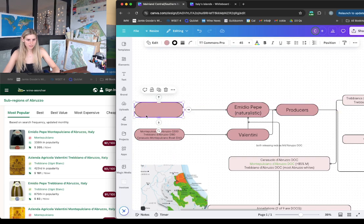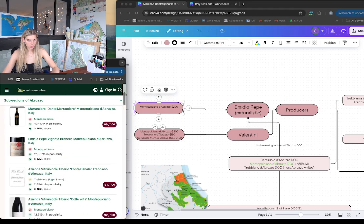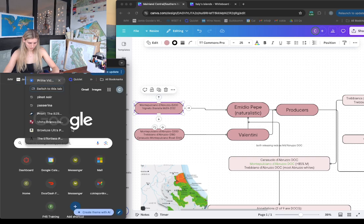Okay, so now we're gonna go Amidio Pepe, and we're gonna go Montepulciano d'Abruzzo, again with the craziness here. Most expensive now. I'm gonna go here. Brunello. So then we want to know, what is Brunello? Whoops, I made a spelling error there. Okay. Vigneto Brunello. Montepulciano. I'm gonna put this here because we're gonna run out of space. Pepe Brunello.